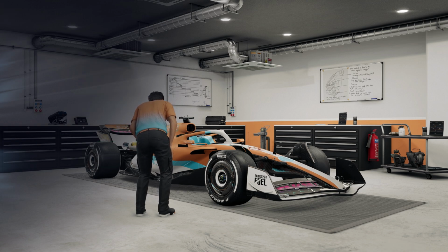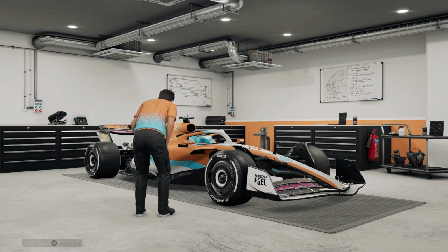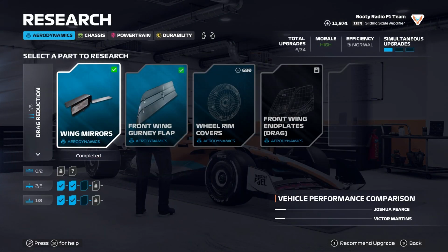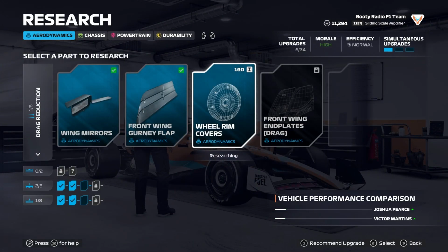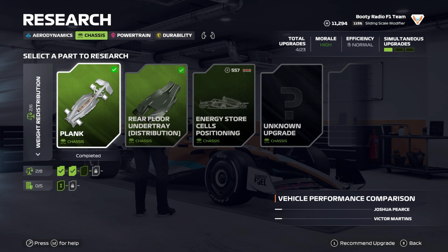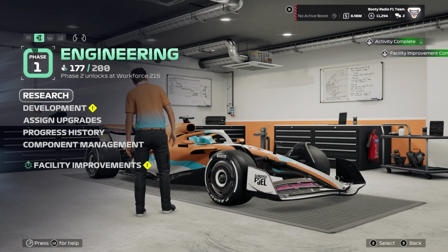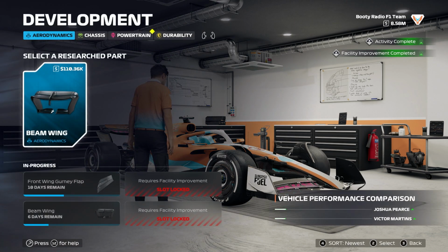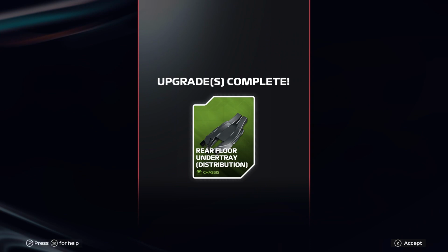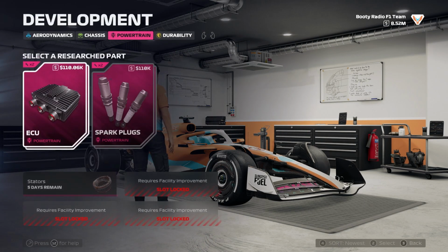Oh, did we finish our aero breakthrough? Yes. Nice, nice, nice, nice, nice. So we can start the next round of aero developments. What do we want? I think drag reduction is going to be pretty important. How far are we? We're 2 days from the tire blankets. And they restart the stators. That's a rough one.